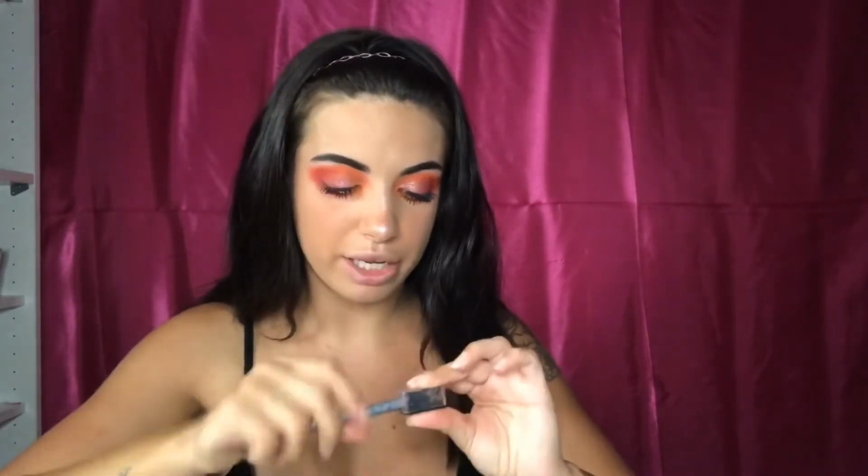I don't know, I always go through phases, as I say, with my makeup. So for today's lips, I'm going to be using the Flormar 229 lip liner, and this is a waterproof pencil. I'm going to be using this to outline my lips.